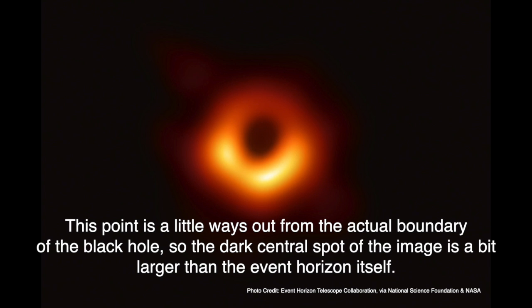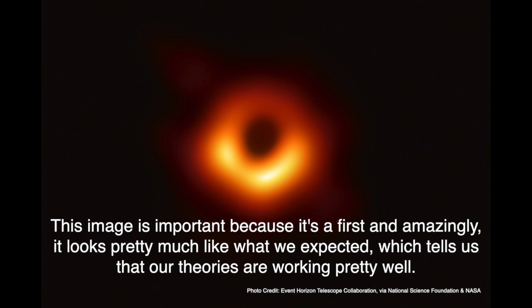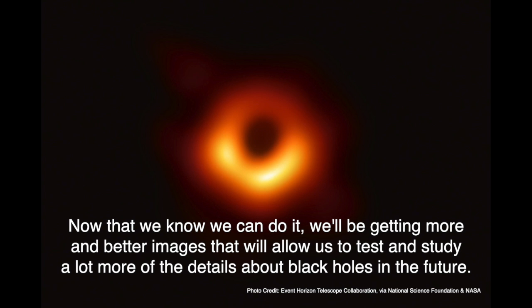That's one reason why many of the quotes from scientists call it the shadow of the black hole, since that's really a more accurate way to think of it. This image is important because it's a first, and amazingly, it looks pretty much like what we expected, which tells us that our theories are working pretty well, but it's also just the beginning. Now that we know we can do it, we'll be getting more and better images that will allow us to test and study a lot more of the details about black holes in the future.